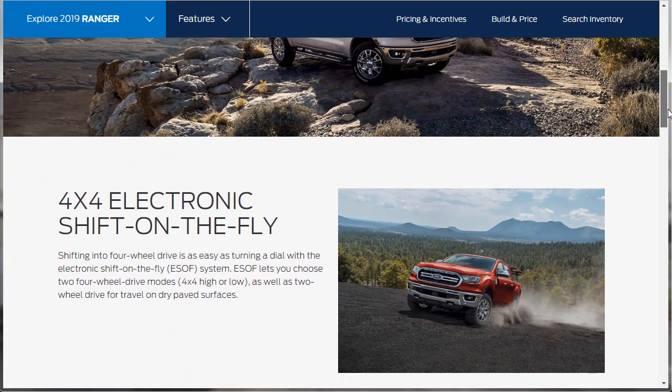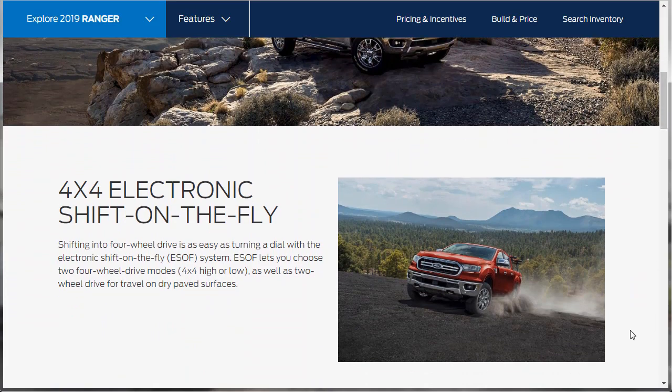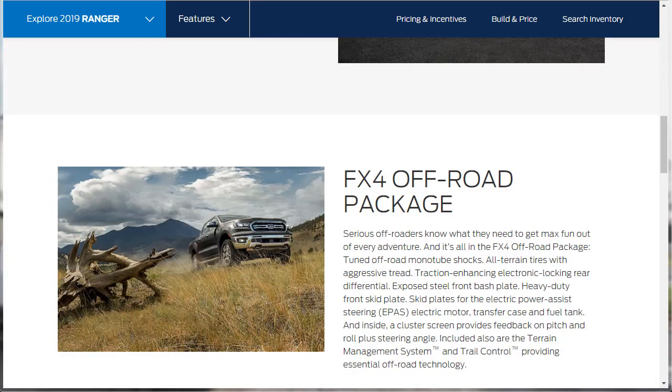Down here, what are they going to first tell us? 4x4 electronic shift on the fly. Shifting into four-wheel drive is as easy as turning a dial with the electronic shift on the fly. They've got to have an acronym called ESOF. And that lets you choose 2 four-wheel drive modes, 4x4 high or low, as well as 2-wheel drive for travel on dry, paved surfaces. And then there's that FX4 off-road package we were talking about way back in the beginning.